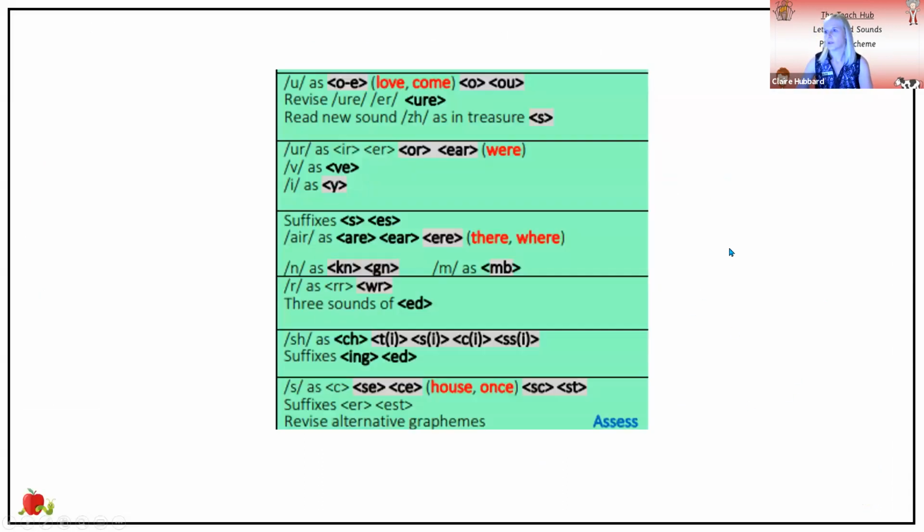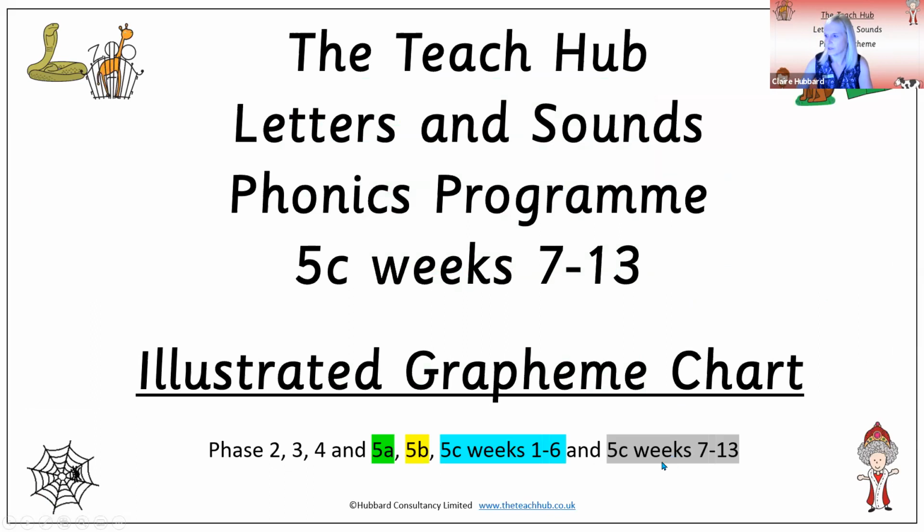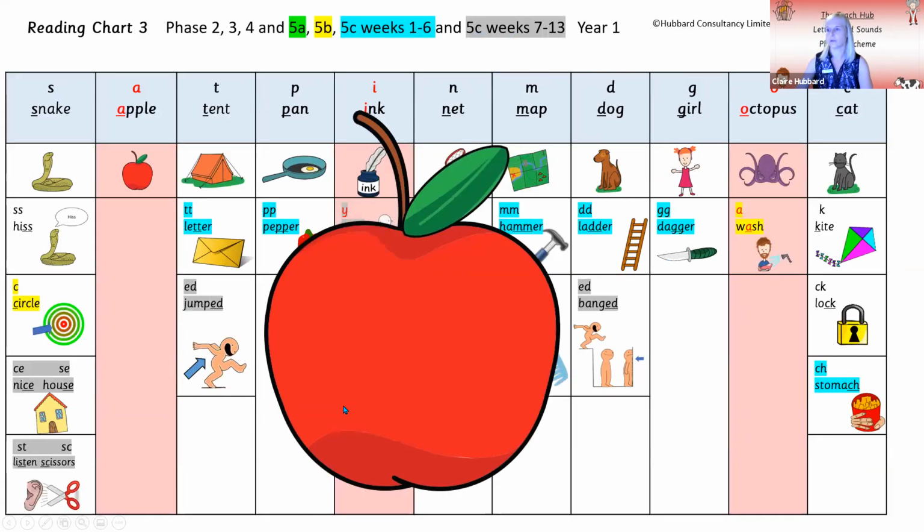Second half of spring term, there's some more here. So this is weeks 7 to 13. I put 13 here because there's only one extra one on 13 there. And you can see that we've got a lot more for the letter S. We've got the ED sounds as jumped, banged. So they're introduced there as well. And that's just the first page look with the sap pin. There's another 3 pages of these graphemes. That covers everything.